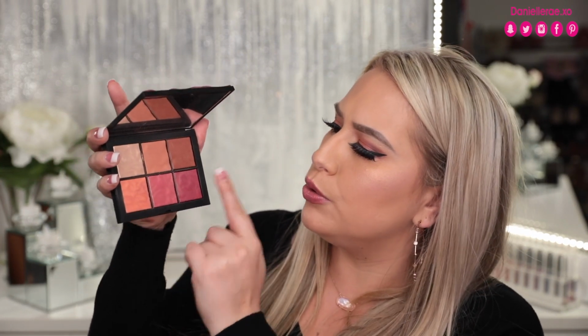Okay, next palette is from Nars, and this is the Nars Exposed palette. This is their new Cheek Spring palette, and you get a total of 6 different shades. I don't know why, but for some reason mine has this weird shift in it, and when you move it around, it sounds like they're about to fall out, but they don't. So with this palette, you get 3 different blushes: a purpley shade, a pink, a coral, 2 bronzers, and a highlight.